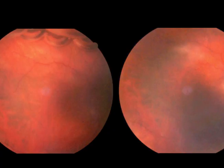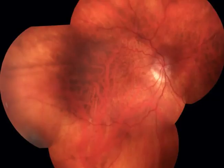Again, this was the post-operative appearance of the patient 1 week following the surgery, with residual gas bubbles in the upper part of the vitreous cavity, and the retina is attached. Again, this is the post-operative appearance of this pseudophakic patient with the retina completely attached 1 month following the procedure, with no evidence of any recurrence or any missed retinal break.